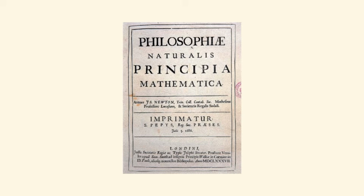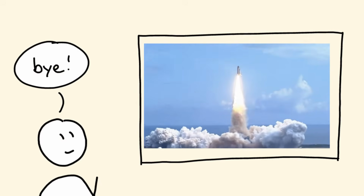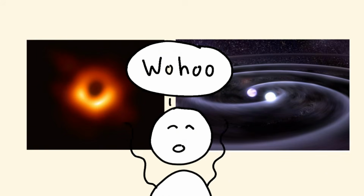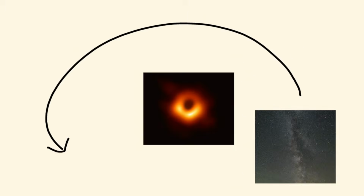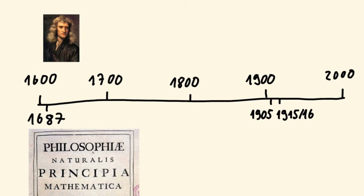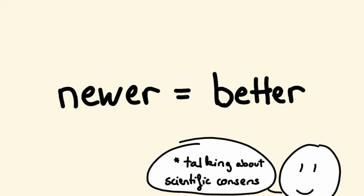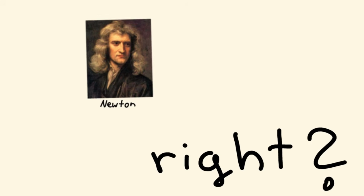With Newton's theory, you can predict how Earth moves around the Sun and how fast your rocket has to move to leave Earth. And with Einstein's theory, you can predict black holes and gravitational waves. Since Earth still moves around the Sun and our Milky Way around a black hole, both theories seem to be pretty decent. However, Einstein's general relativity is newer, and newer equals better when it comes to scientific consensus. So Newton can't be right, right?